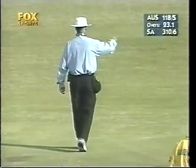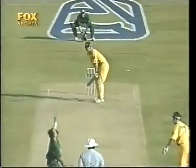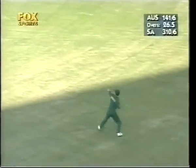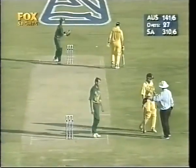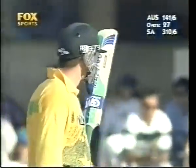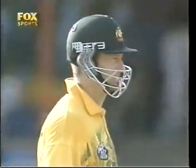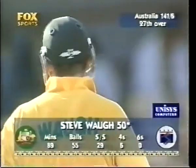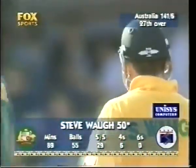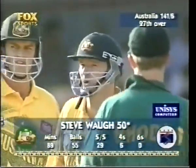That's the number 1 ranked player in the cricket world at all levels and all styles of cricket. And Stephen Waugh just continues to find those gaps. There'll be a couple in it for him. And that's his 50. Australia 6 for 141. Applause from his teammates. How often do we see that? 50 runs on the board behind Steve Waugh's name. Once again, a very valuable innings from him.